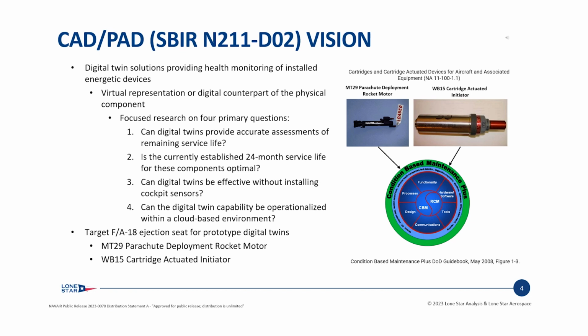To meet the established CAD and PAD challenge, SBIR research is to focus on addressing four primary questions. Can digital twins provide accurate assessments of remaining service life? Is the currently established 24-month service life for these components optimal? Can digital twins be effective without installing cockpit sensors? Can the digital twin capability be operationalized within a cloud-based environment?